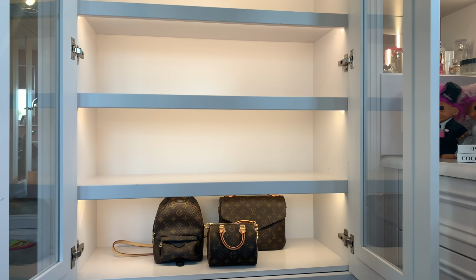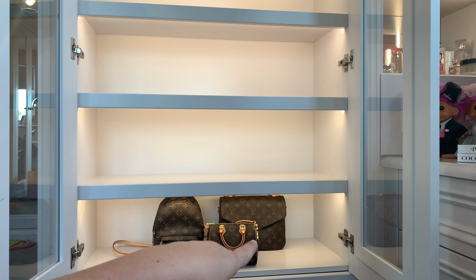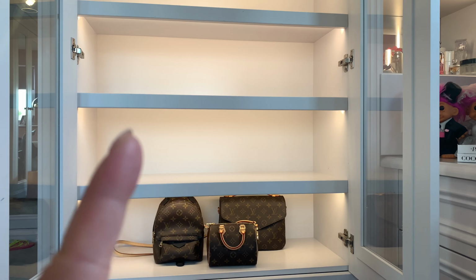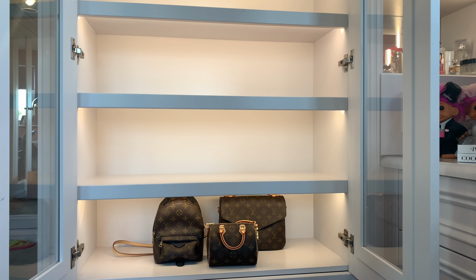I'm going to start with some monogram on the bottom. So I have the Pochette Matisse at the back, and then I have the Palm Springs Mini, and then I have the Nano Speedy. Now the Nano Speedy is a pain to store. I do have a video on the Nano Speedy of a review of it, and I do cover storing it. I'll link that up there somewhere if you're interested, but because the strap is not detachable, it's a pain.